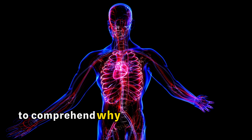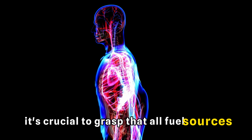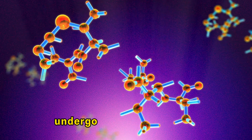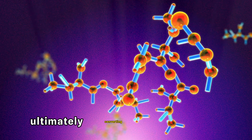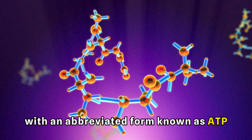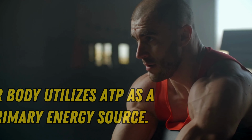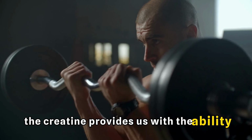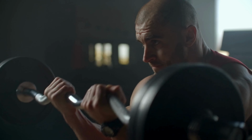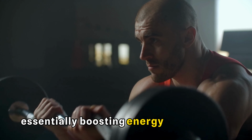To comprehend why we need creatine as a supplement, it's crucial to grasp that all fuel sources, carbohydrates, fats, and proteins, undergo chemical reactions, ultimately converting into a molecule with an abbreviated form known as ATP. Our body utilizes ATP as a primary energy source. Creatine provides us with the ability to perform more repetitions in a set and enhances strength by accelerating the resynthesis of ATP, essentially boosting energy in our bodies.